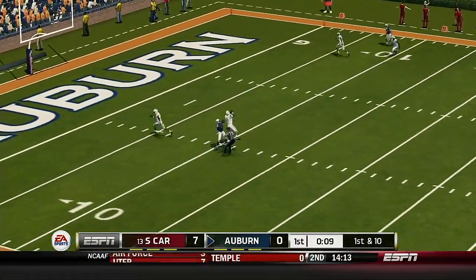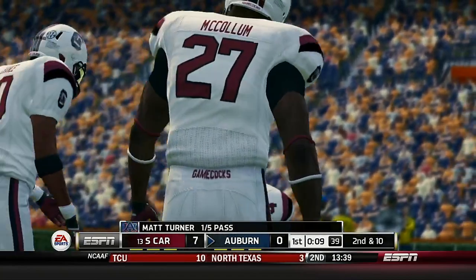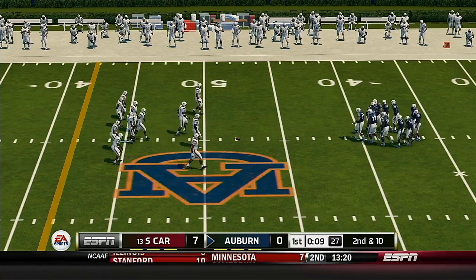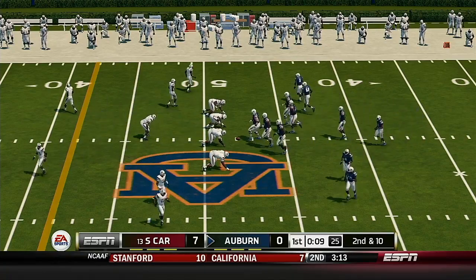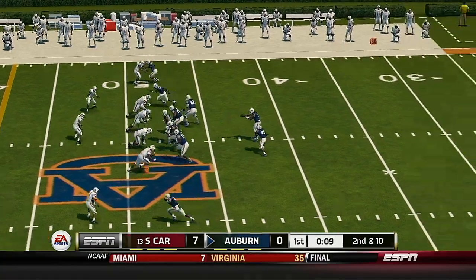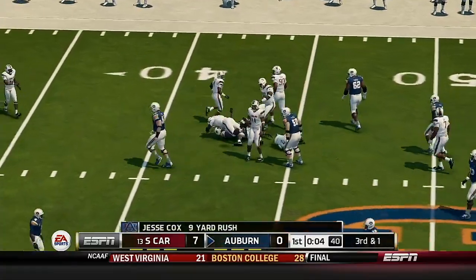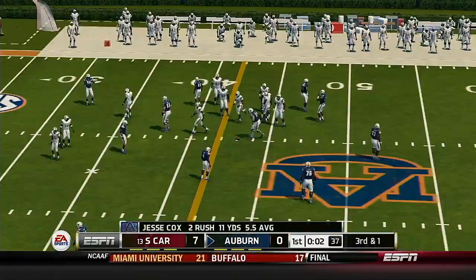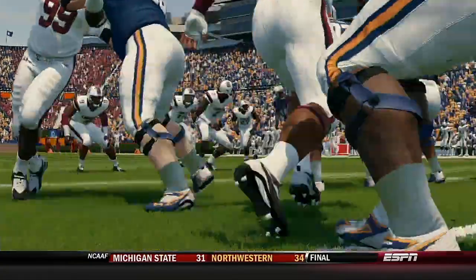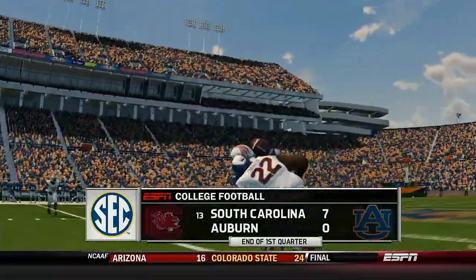He chucks it downfield. That close to being intercepted. That could have been a big play for the defense. Yeah, even though he had a good shot at picking it off, it's still a heck of a play to force the incomplete pass. From their own 48-yard line, second down. They'll bring him down around the 43-yard line. So at the end of one quarter, the Gamecocks in front, 7-0.